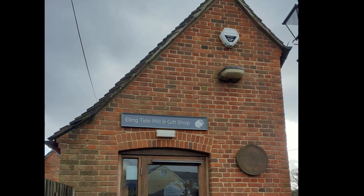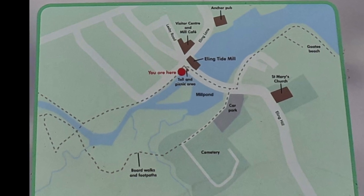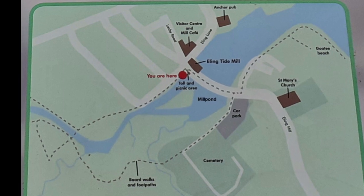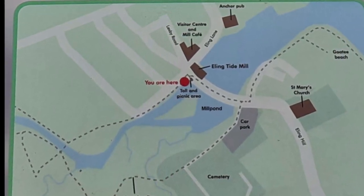As the tide rises, seawater flows into the mill pond through hatches in the sea gates. As the tide falls, water is trapped in the mill pond. When there's a difference in water level in the mill pond and the sea, the mill's water wheel can turn to power the machinery. The water level in the river is always changing.